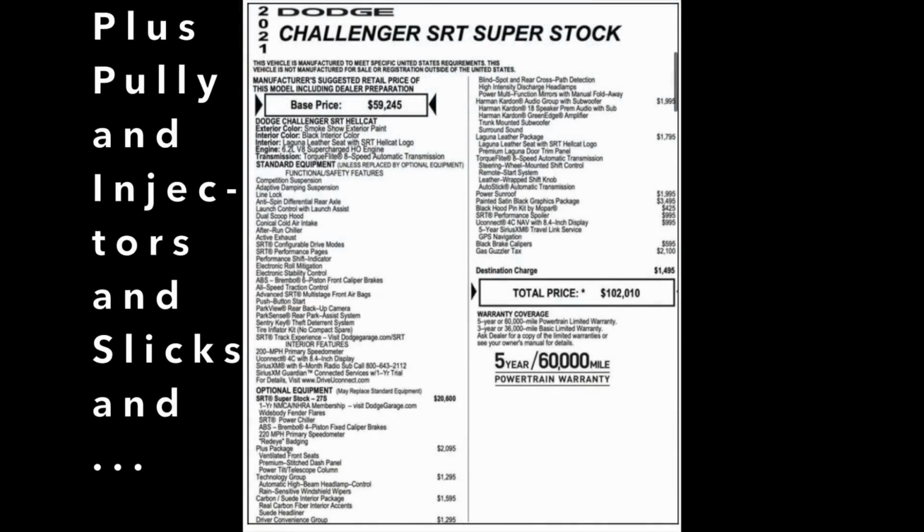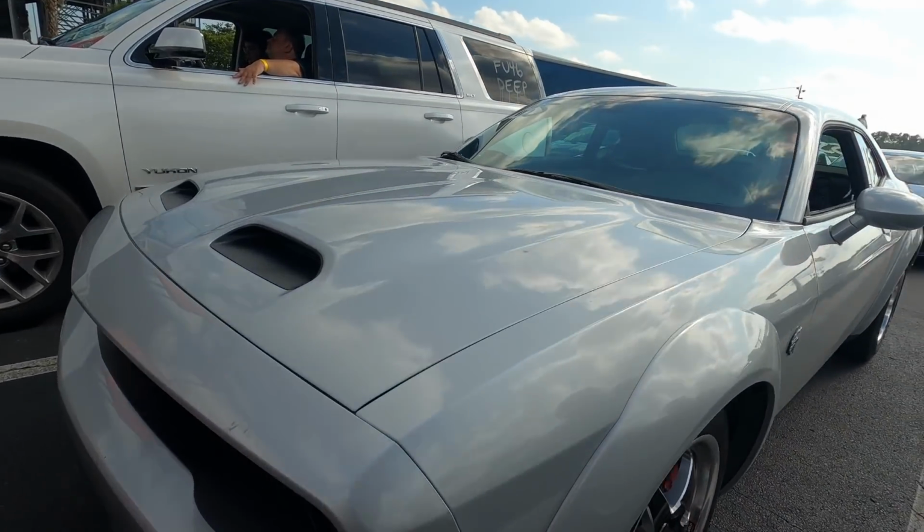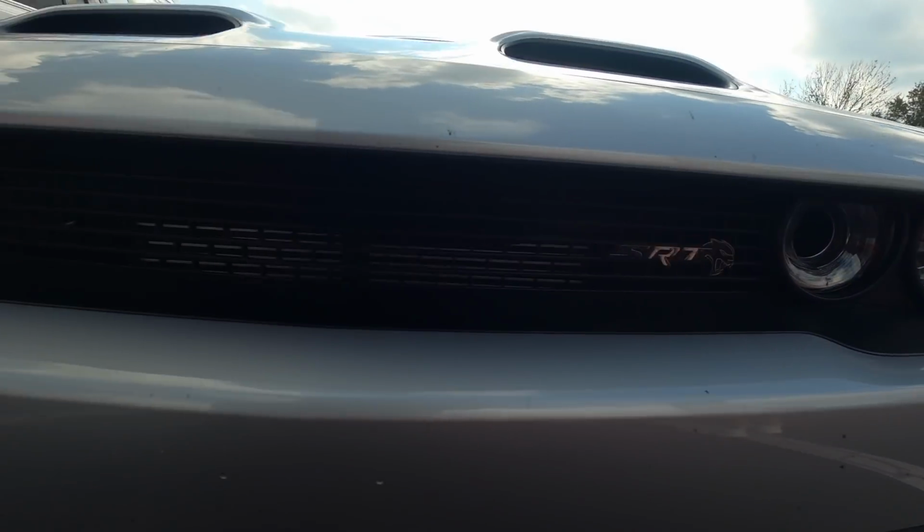Are you going to tweak it at all? Oh yeah, I've already got a 3.1 pulley and injectors and everything. So I'm going to mess with it. I'm waiting to get 5,000 miles on it. Oh yeah. Cool. Same 309 and the same 8HP90 trans. Yeah, and does it have that air intake thing there? Yeah.